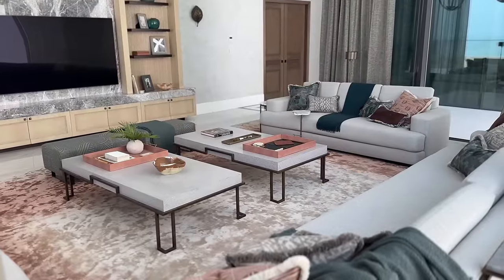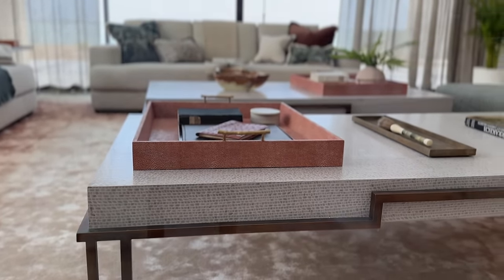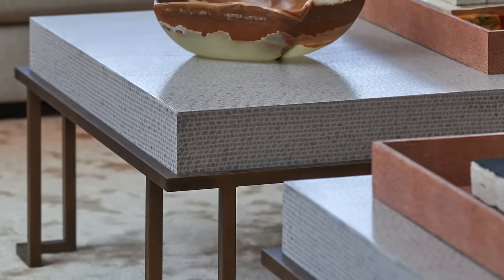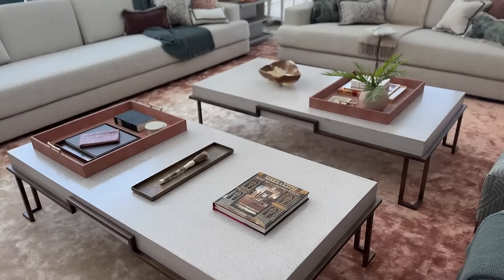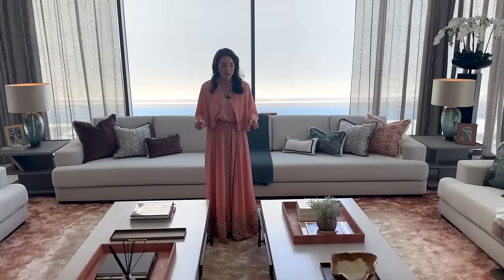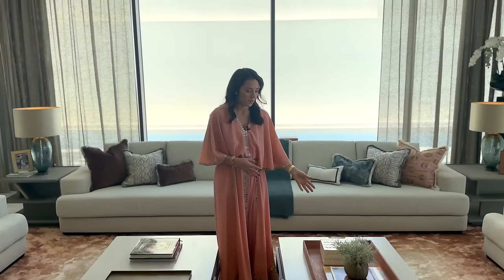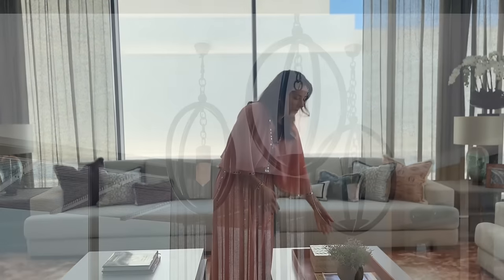If you're designing a large room and you can't find the right scale pieces, don't despair. You can always double up or triple up on items. For example, here we had the perfect coffee table, but I didn't want to do one huge coffee table because it would have been too big to style, too big to clean. Instead, by having a pair, it's much more easy to use. You've got good circulation around the room. If someone's serving drinks, they can easily reach and go through the middle.